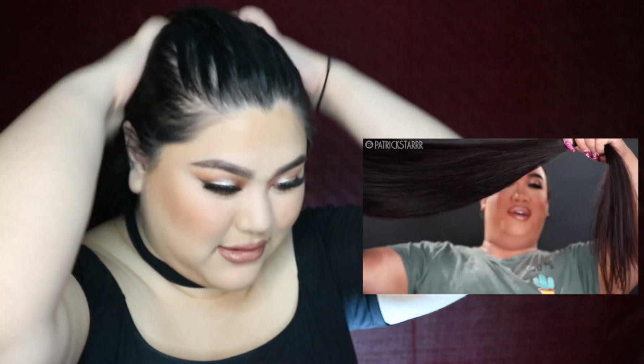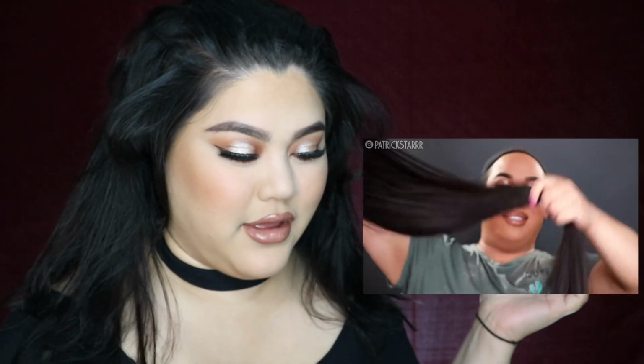Kaya mag-hair na siya. 40-inch. Tapos na ako. Do you see how long this is? This 40-inch okay, ayun yung hair ko. May wind effect. Kita niyo! You wanna be on top?